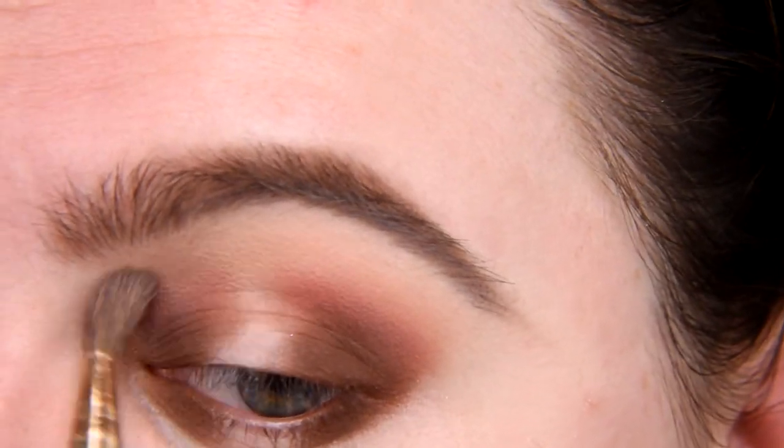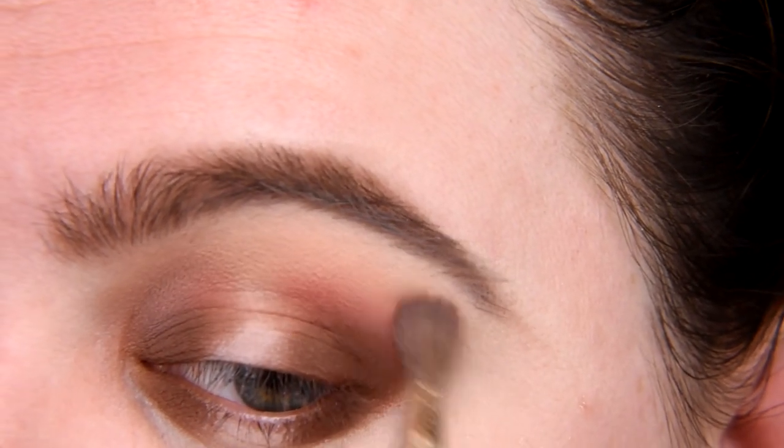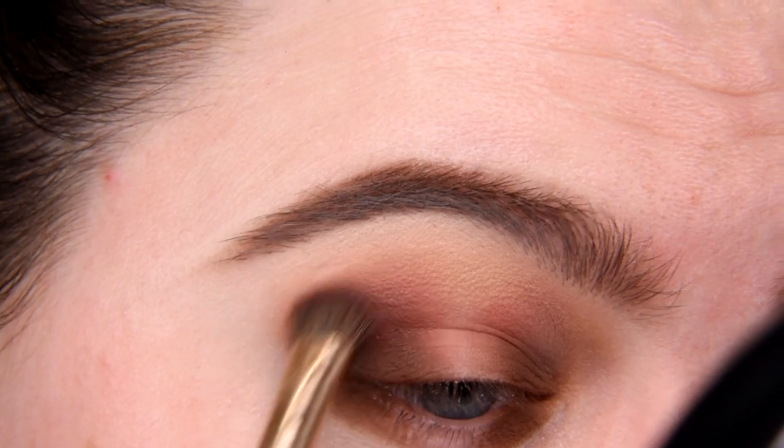And I pretty much like when a palette has matte beige. It's of course not a necessary eyeshadow to have in the palette, but definitely it's a nice touch. Okay, I'm going back to the strawberry shade.